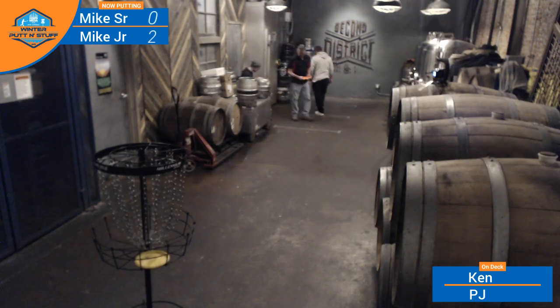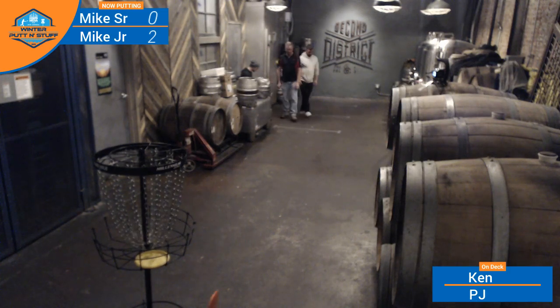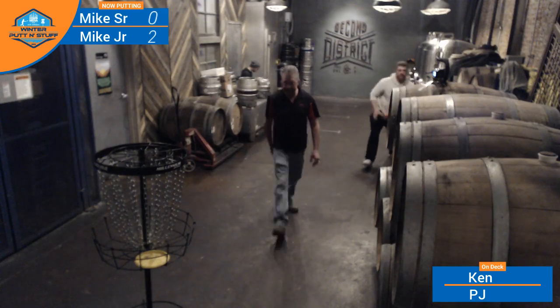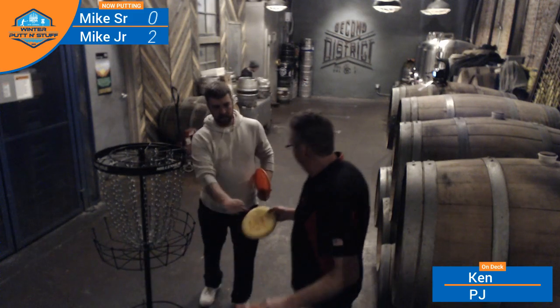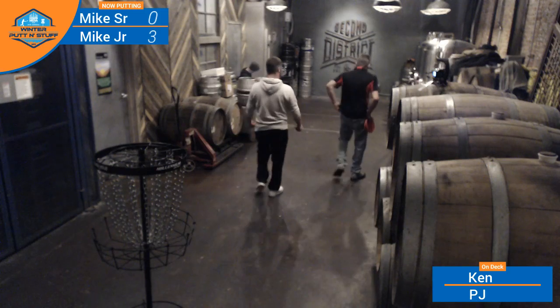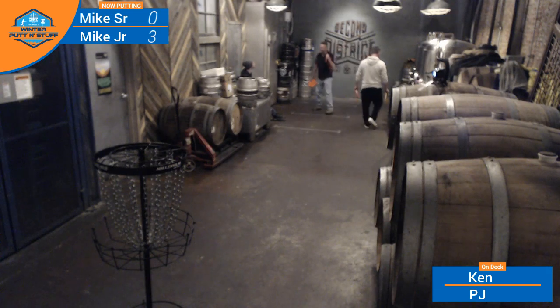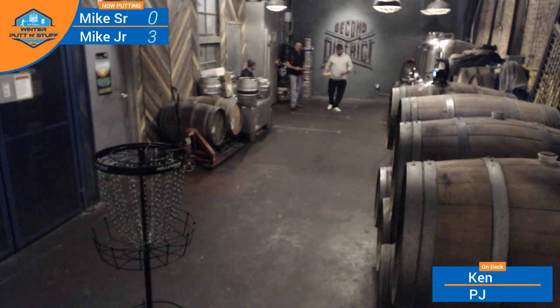Oh, very nice putt from Michael. Both of them are Michael, so I don't know why I said that, but that one has a little roller back. So Mike Jr. adding another point to his total. I would say these guys aren't in the running for any prizes or anything, but like I said before, teaching them the sport, showing them the sport is really what it's about here.